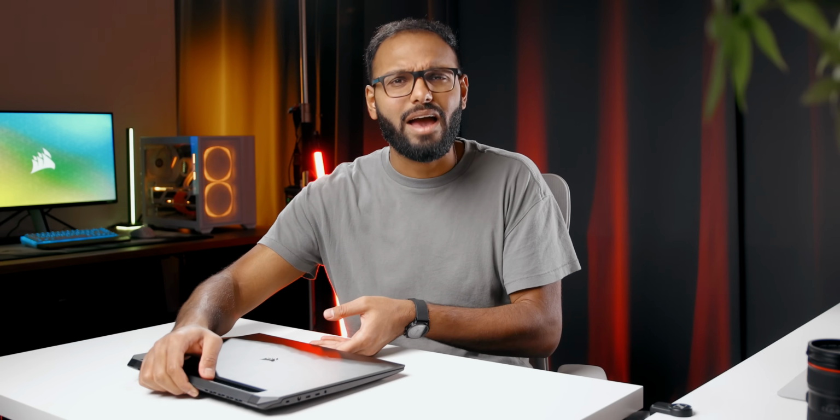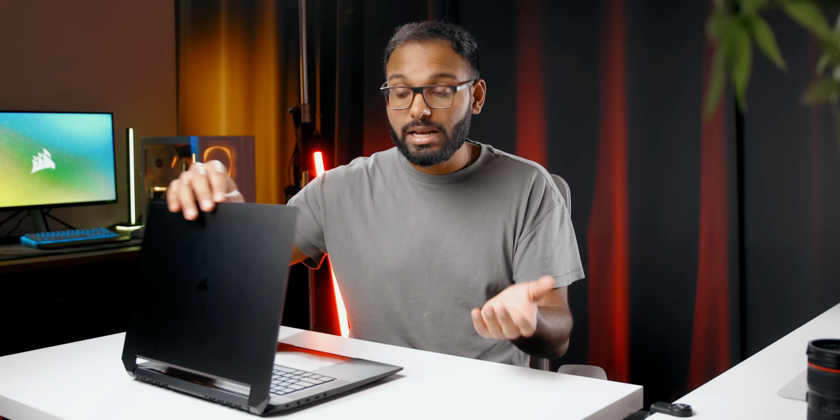Now, if you're really invested into Corsair's ecosystem, say you have a pair of wireless headphones or a wireless mouse or a keyboard from Corsair that supports SLIPSTREAM, you won't necessarily need the USB dongle to pair the laptop since it's already integrated with the laptop.